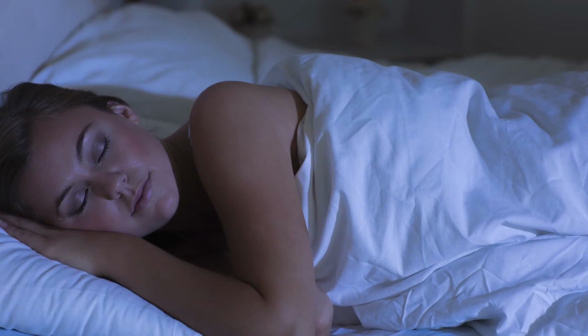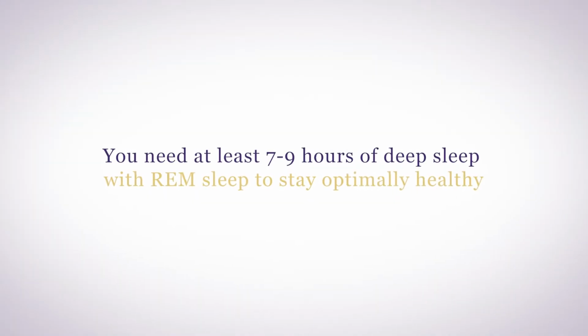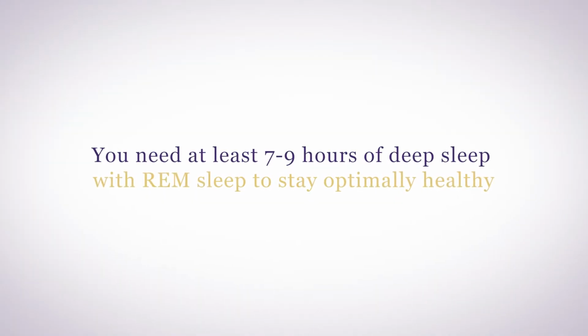If your sleep is poor quality, you will suffer from systemic inflammation. You need at least 7 to 9 hours of deep sleep with REM sleep to stay optimally healthy. During sleep, your hypothalamus directs your immune system to clean house, which decreases the inflammation in your body. Make sure your sleep space is restful and you're sleeping in the complete dark. Avoid being exposed to digital screens before going to bed, and avoid eating or drinking heavily before going to sleep. Make sure you're not taking naps during the day so you can sleep more deeply at night.